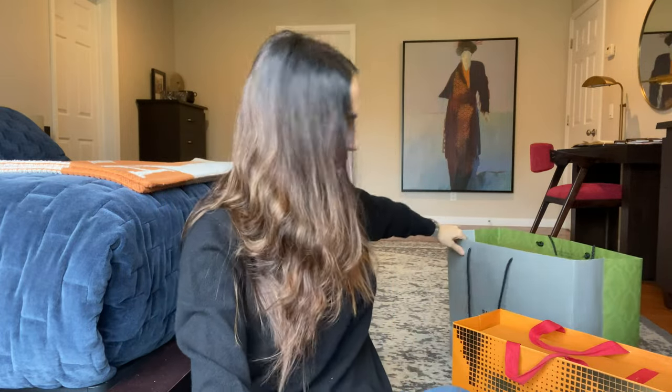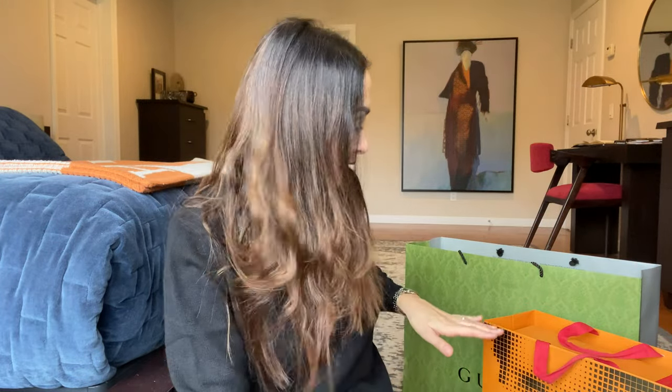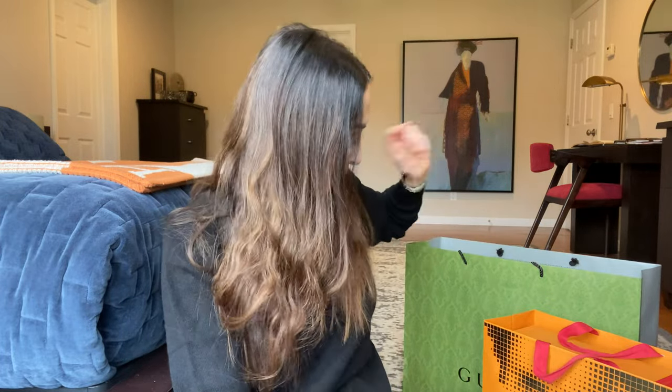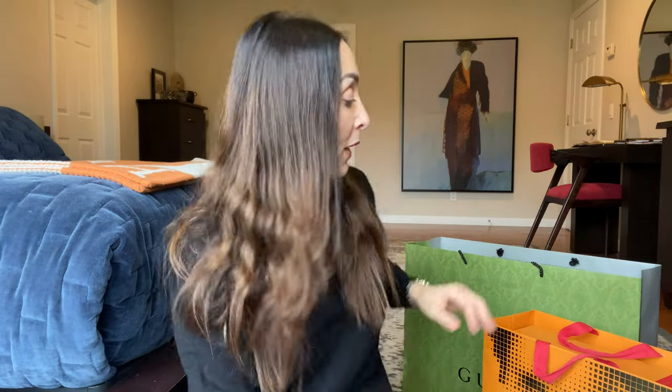Gucci collaboration with Balenciaga, as you can see. True unboxing. I did not open it yet. Kind of holding myself. I'm not allowed to open this either because technically it's my Christmas gift. I'm just gonna tie it back and my husband will never know. He doesn't watch my videos.